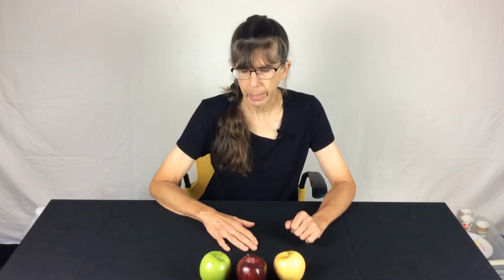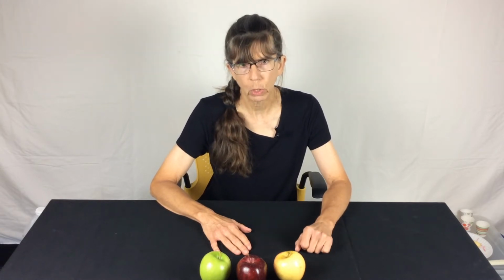It takes 36 apples to make a gallon of cider. And an apple tree has to grow for 4 or 5 years before it can produce any fruit. Let's read a story about apples.